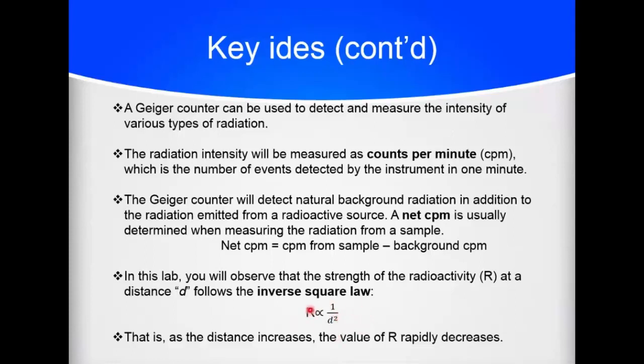However far away you move, it's an inverse square. The strength of the radiation, R, is proportional to 1 over d squared. Proportional to 1 over is the same thing as being inversely proportional. Got that? R is proportional to 1 over the distance squared, or R is inversely proportional to distance squared. Thus, as distance increases, the strength of the radiation source rapidly decreases. We'll measure that factor.